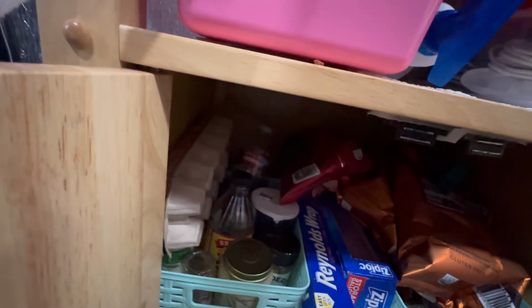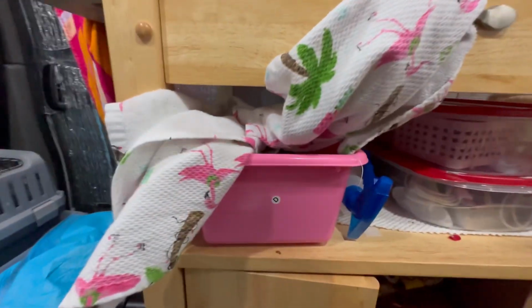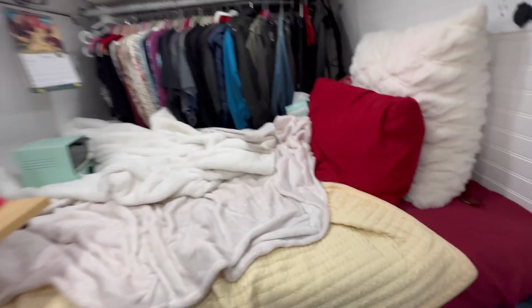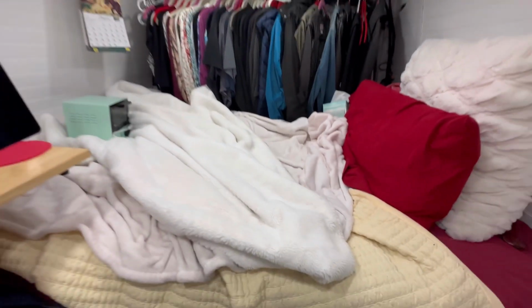But, you know, it works. It works for now. So all that gets thrown back in there. And my bed. It's a very cozy bed. I've got 5 million blankets on it now because it gets cold at night.